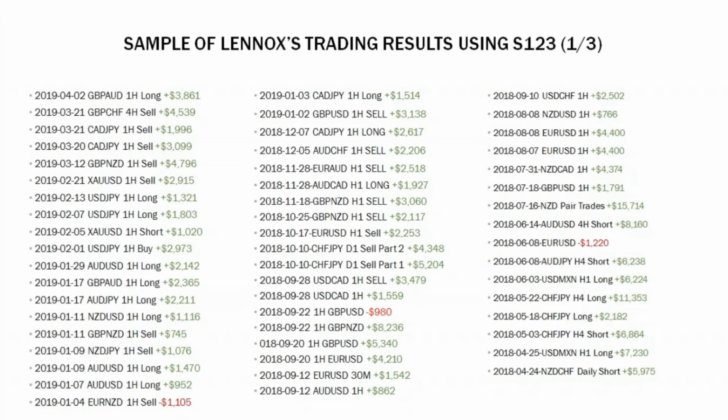These are just examples of his trades, trading anywhere from 2 to 3 standard lots. He used to trade 10 standard lots, but he's modified his style to trade lesser lots, but he's doing just as well because of his particular technique, which he can talk about.